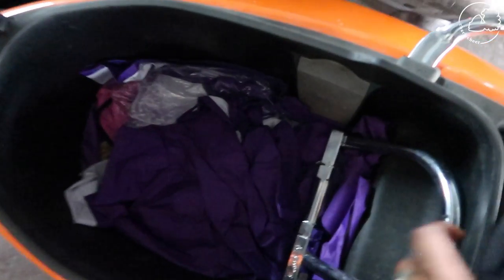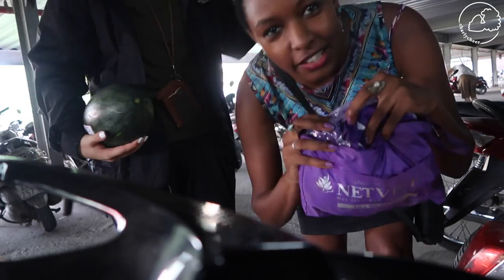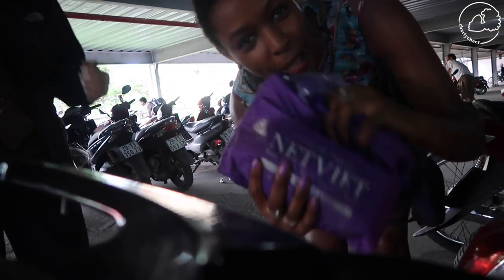So first, I need to fold up my raincoat so that it doesn't take up a lot of space. We pretty much empty this and fold this up and clear out this to make sure that we have enough space to put everything. Okay, so I got the rain jacket in this little pouch and we're gonna fit everything else in now.